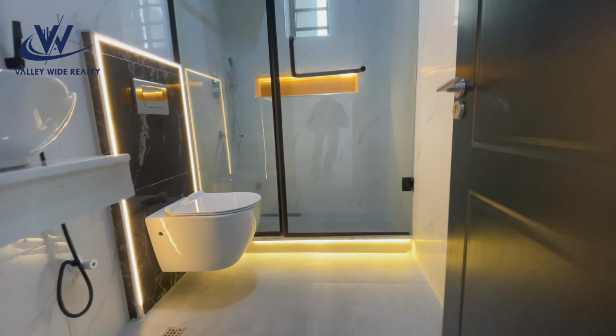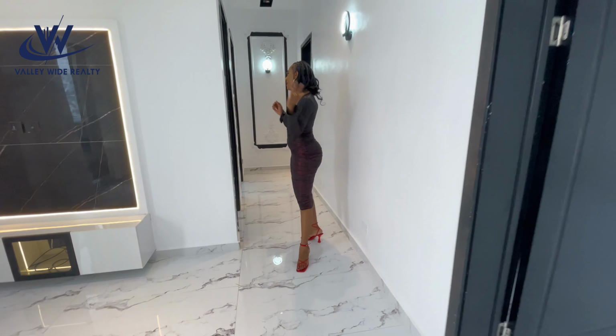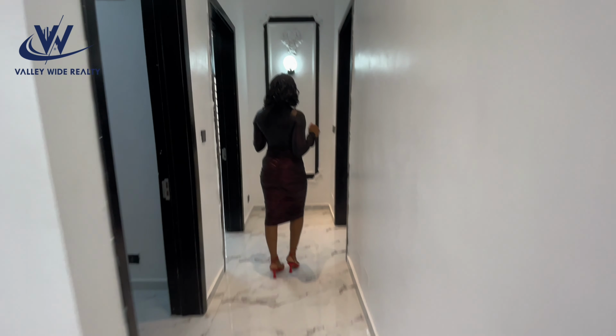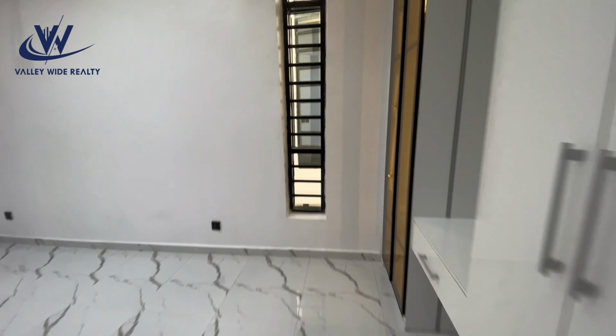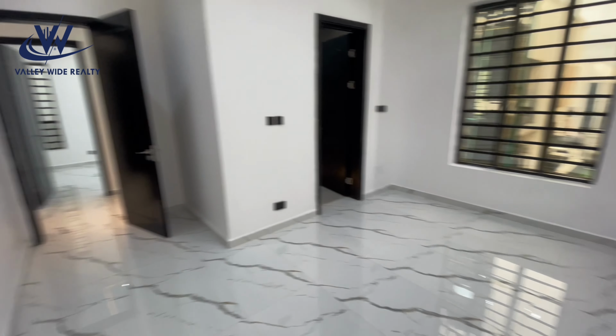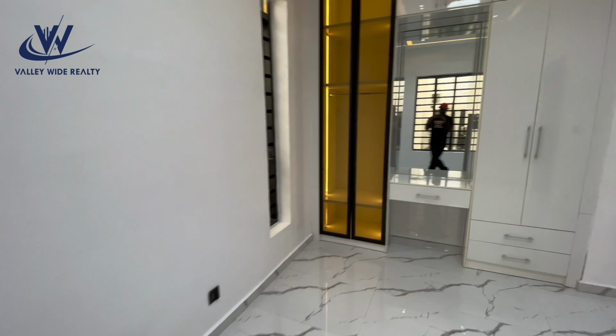Go see the master bedroom. Let me quickly show you one extra room. Welcome. Now, this is the standard bedroom in this property. Quite spacious and of course very beautifully done.